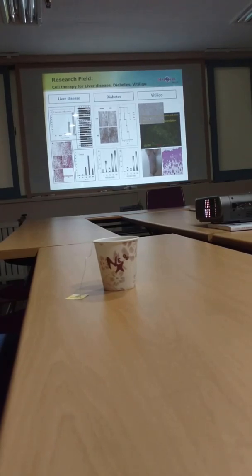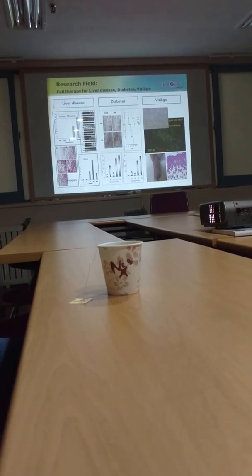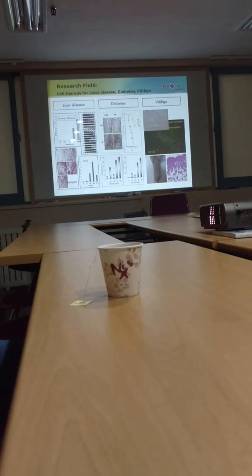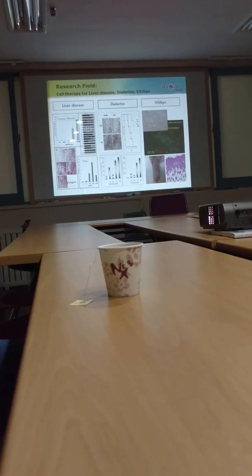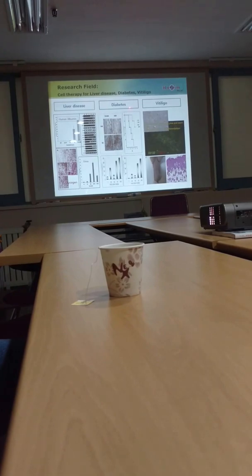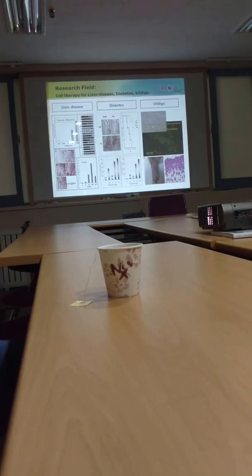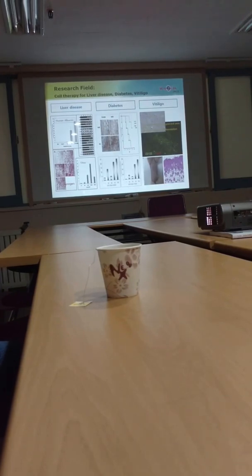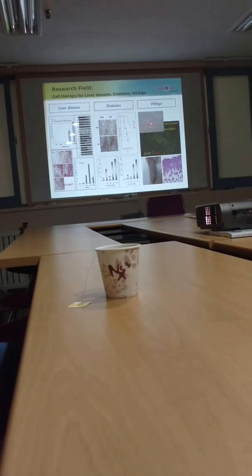For liver cirrhosis in the animal, we introduced the stem cells, and after 3 or 4 weeks, human albumin is present in the mouse blood. For diabetes, we usually use a chemical named streptozotocin, introduced to the mouse to make it diabetic. With no treatment, after 40 days all the mice died. But with stem cell injection, about 60% of the mice are still alive.